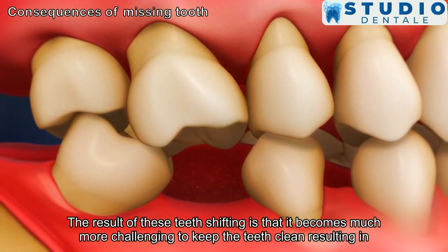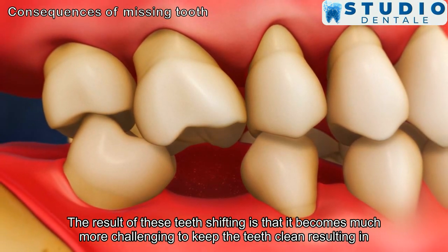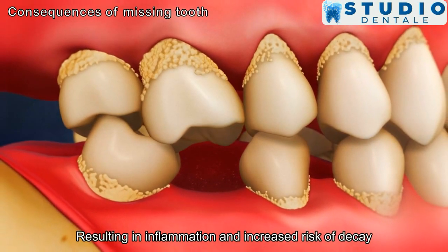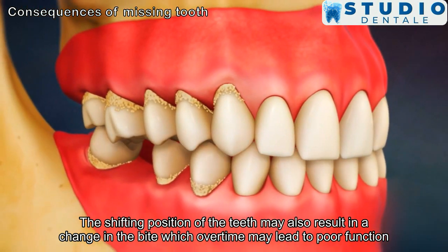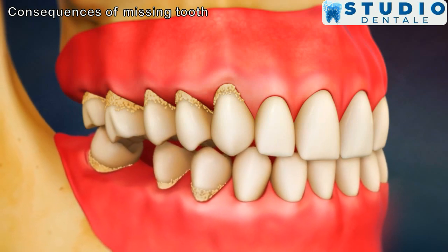The result of these teeth shifting is that it becomes much more challenging to keep the teeth clean, resulting in areas of accumulation of plaque and tartar, resulting in inflammation and increased risk of decay. The shifting position of the teeth may also result in a change in the bite, which over time may lead to poor function and grinding.